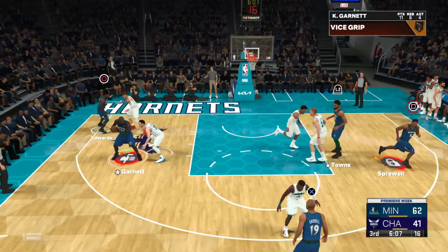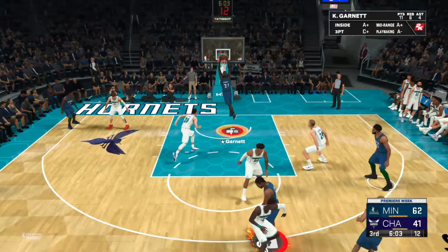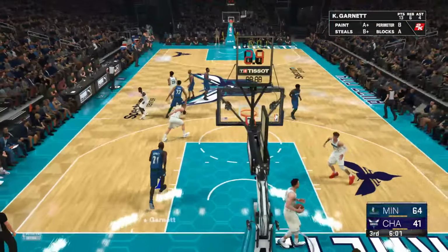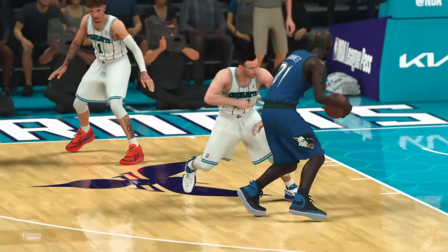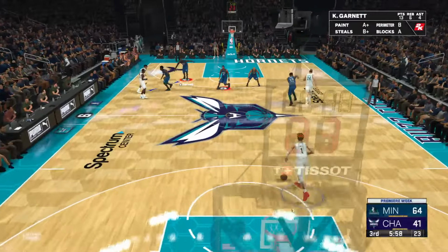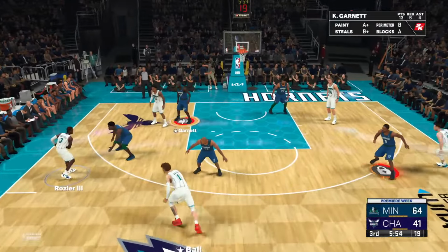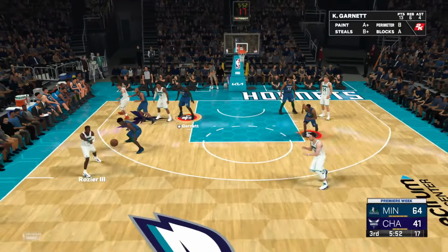Edwards dishes to Garnett. Into the third to go. 2 minutes in now. So far, Garnett has dominated. I'll just wait for Plumlee to turn his back. His spots and execute. Here's Ball. Pass to Rozier. Hayward with the ball.